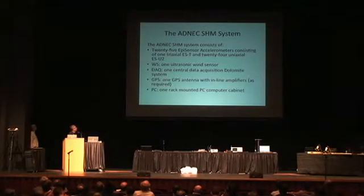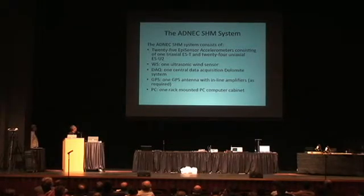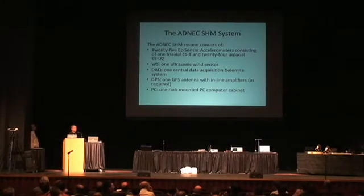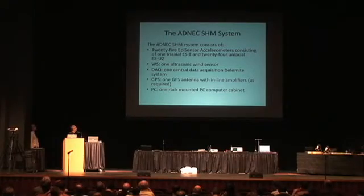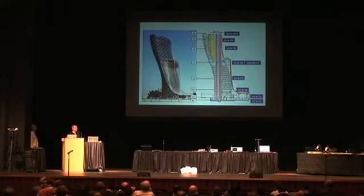The ADNEC SHM system consists of 25 accelerometers, triaxial and uniaxial sensors, an ultrasonic wind sensor for speed and direction of the wind, as well as one central data acquisition system, one GPS antenna for time synchronization, and one PC rack for continuous processing of the data.